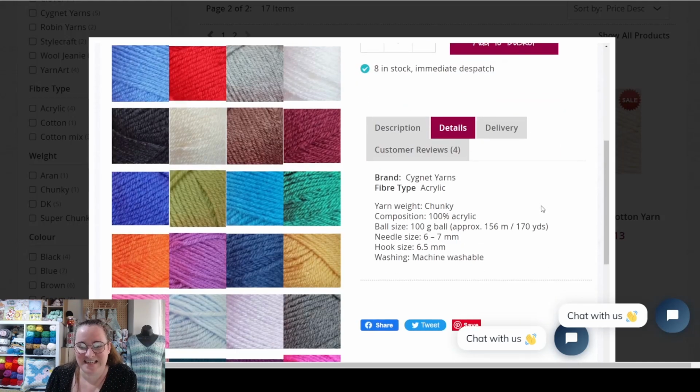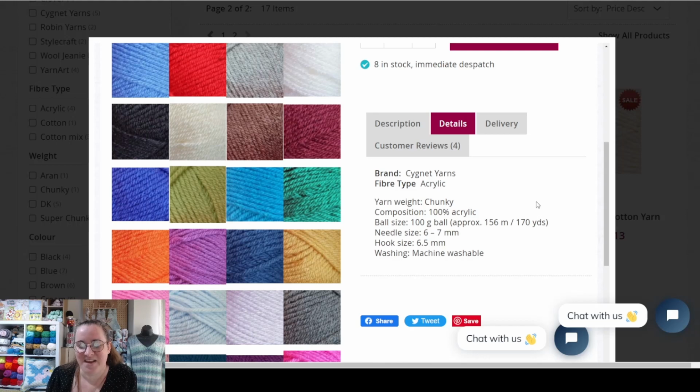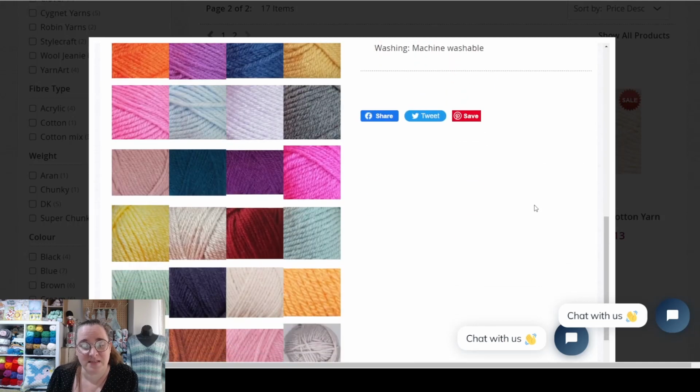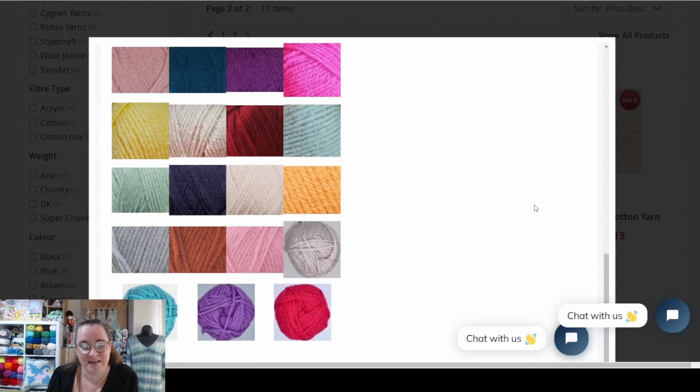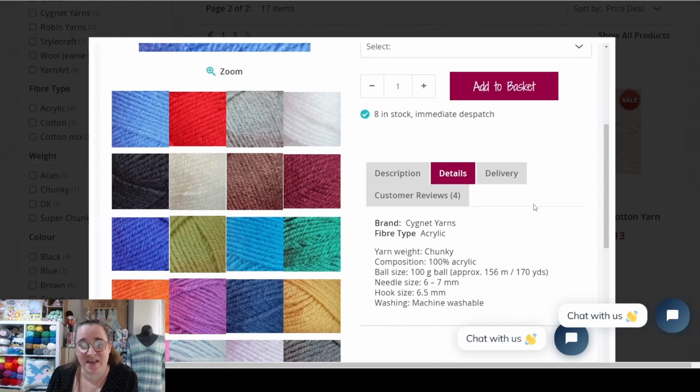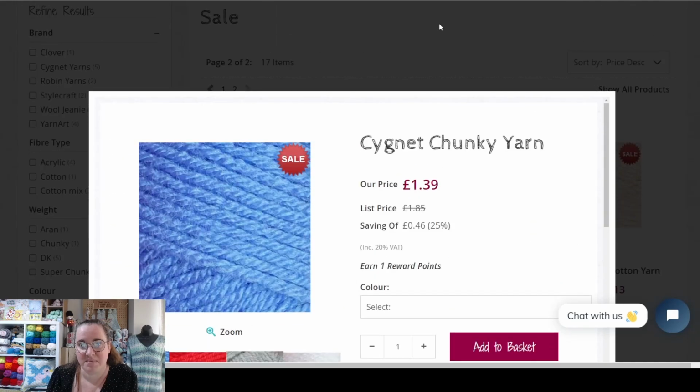Okay, so the details on this one is it's a Signet yarn, it's acrylic, it's chunky, 100% acrylic. 100 gram ball is approximately 156 meters or 170 yards. Needle size is a 6 to a 7, hook size is a 6.5, and it is machine washable. I would say at between 30 and 40 degrees, but I haven't got the label so I can't tell you. But look at all of these colours. I'm going down slowly. Yep, so there's lots and lots of colours there available for you to pick up.